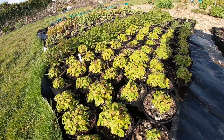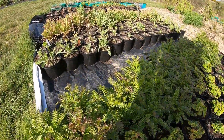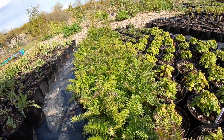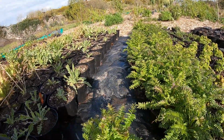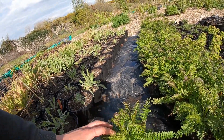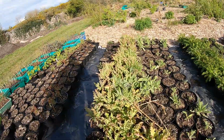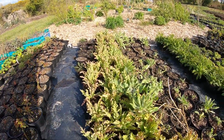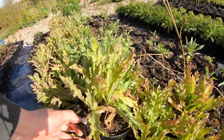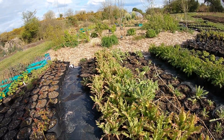More lemon balm. This is Jacob's ladder. It's a really nice herbaceous flowering perennial. And you can see it's just starting to flower. So those are probably best to go and be planted somewhere. These are the black pony poppies. There's always a few in each pot, just so that they can expand a bit better.